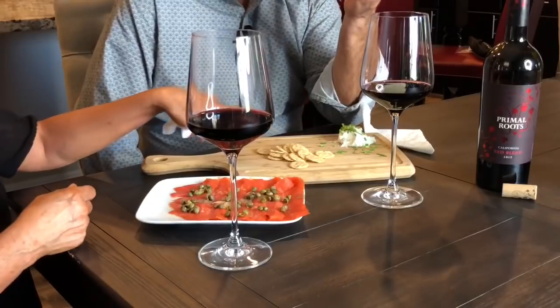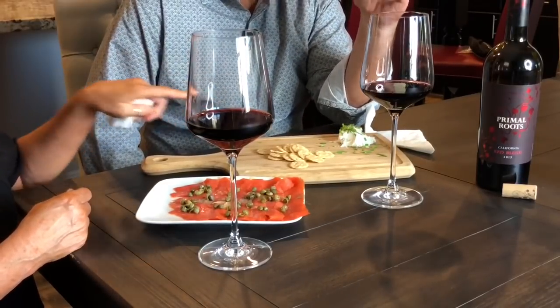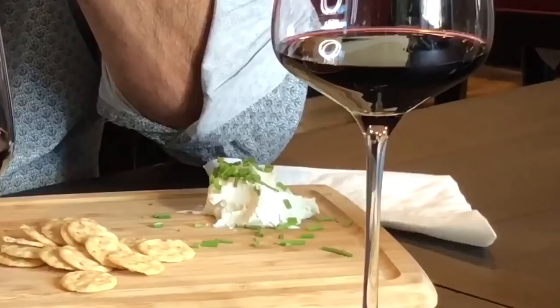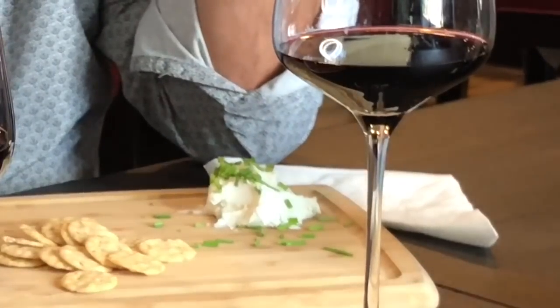But I just had it with the goat cheese. Excellent. That's so good. And you put the chives on top of it. I think if you just have plain goat cheese and just snip some fresh chives over it, it's a nice fresh addition of herbs, especially if you don't have a lot of time. And it looks so great on its own. I mean, it's like white and green. You can't go wrong with that.